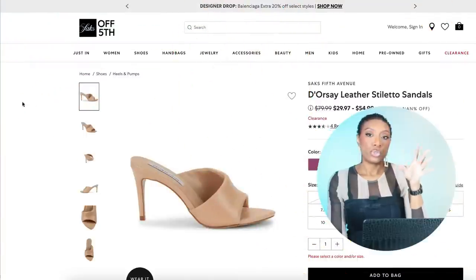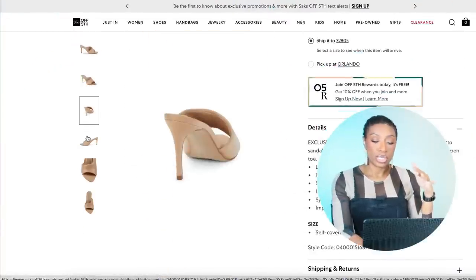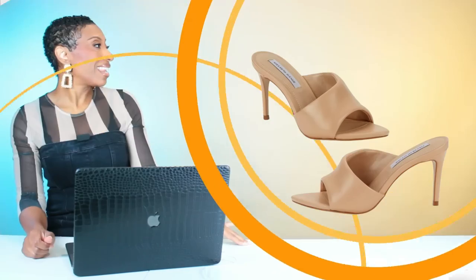Now for the shoes, we need the shoes to be nude and to match with the skirt. So there are these shoes at Saks Off 5th called the Leather Stiletto Sandals. They are currently on sale. Let's see what the sale price is. They're marked down to $39.99, so you know what that means. $40! So we like that. They come in sizes 5 to size 12.